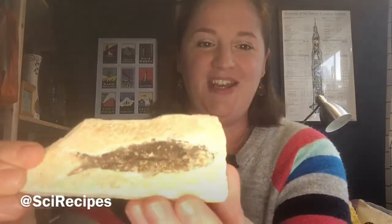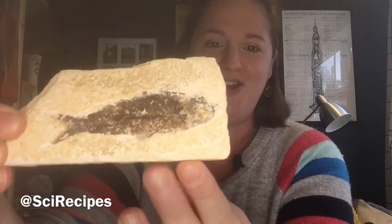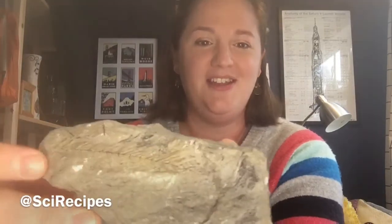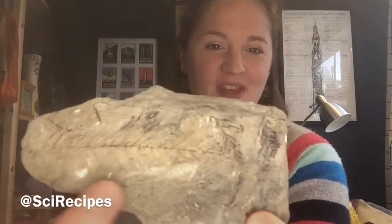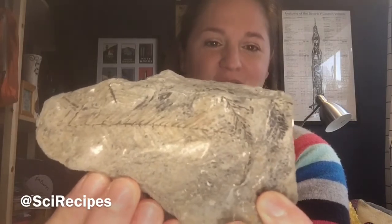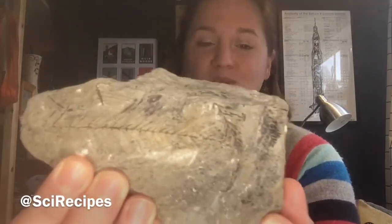So this one here, if you can see, is a fossil fish, and this is from the Green River Formation, and it's about 55 million years old. This rock here, hopefully you can see it in the light if I angle it slowly. Can you see the leaf shape here? So this is a fossil fern that's about 300 million years old, and this is from Svalbard, which is an island that belongs to Norway up in the Arctic Circle.